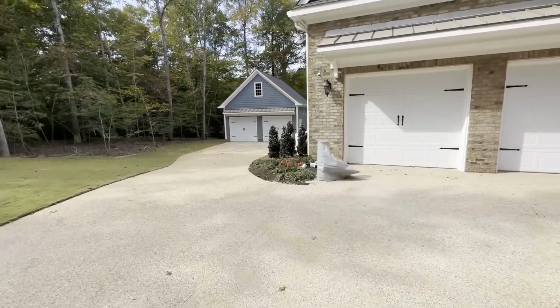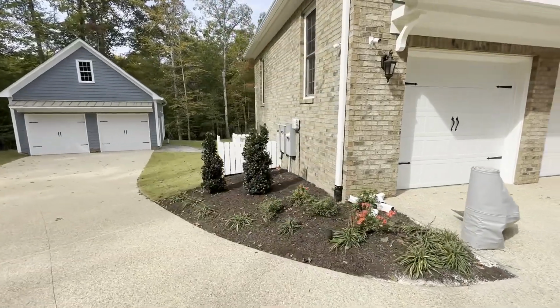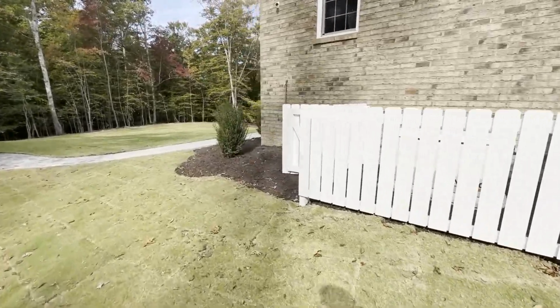Over here, you see, following that same theme of the clump of three, we've got some Liberty hollies right here so that all these utilities end up getting hidden and you don't see them. And again, we've got more foundation showing, so we've got more plants.